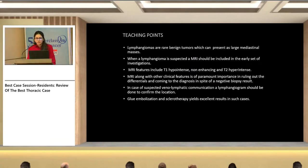So the teaching points in this case are that lymphangiomas are rare benign tumors which can present as large mediastinal masses. When a lymphangioma is suspected, an MRI should be included in the early set of investigations because it better characterizes lymphangiomas. They appear T2 bright, T2 hyperintense, and they don't show any enhancement. MRI along with other clinical features is of paramount importance in ruling out the differentials and coming to a diagnosis in spite of a negative biopsy result. Sometimes these lymphangiomas can lead to a negative biopsy result.